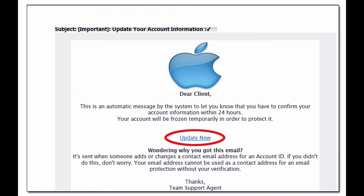This one. Subject: important, update your account. Now you notice none of these address me by name, and by the way, I received these all within a 4-month period. It says, Dear Client. This is an automatic message by the system to let you know that you have to confirm your account information within 24 hours, otherwise the account will be frozen temporarily to protect it. Well, anyone who uses Apple knows that's just not the way it works.